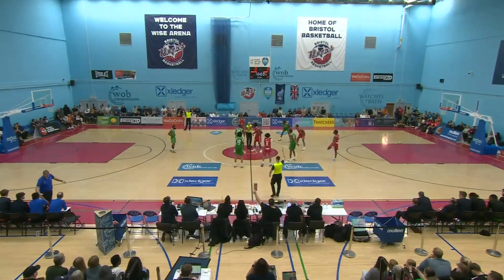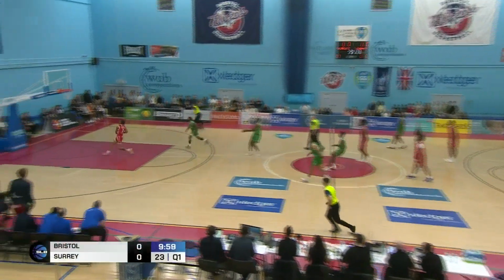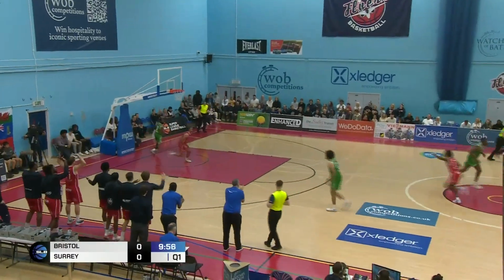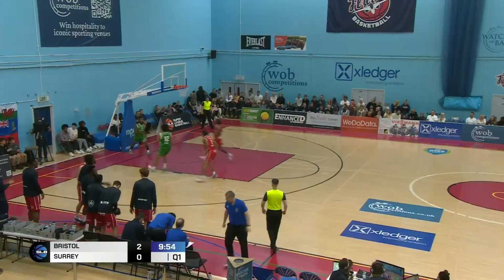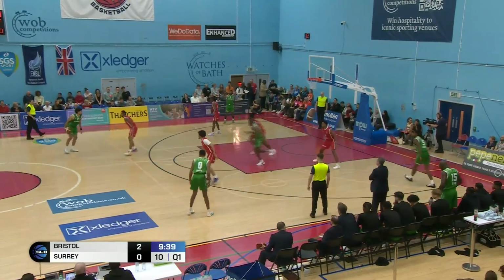Adelkin and Damon Robinson going up for the opening tip, which is won by the Niners, and Sherfield rips it away and floats it up and in. And that is the perfect start to this game for Bristol. Official home points for him, and as a Bristol Flyer.